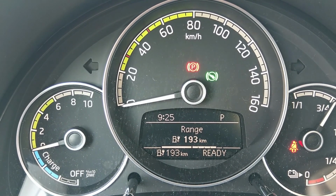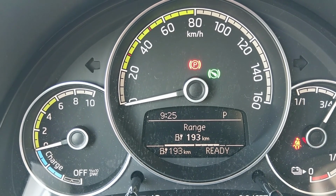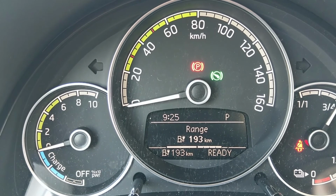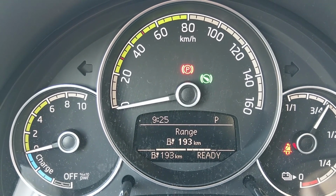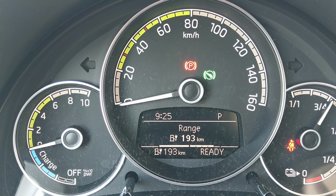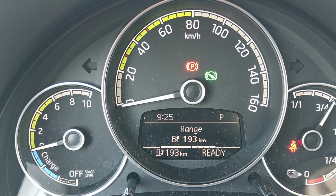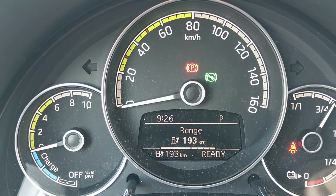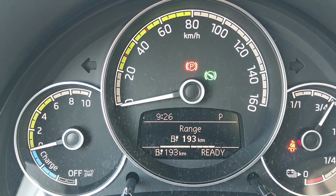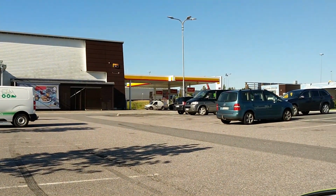61 kilometers so far driven. Available range, it's showing 193 kilometers, but like I said, this is brutal for the car because we are only doing highway driving at fast speeds, so it will be decreasing faster than on our previous videos. But this is interesting testing, and we shall see what the true consumption is at these speeds. So we will have our break now, and we will get back to you later.